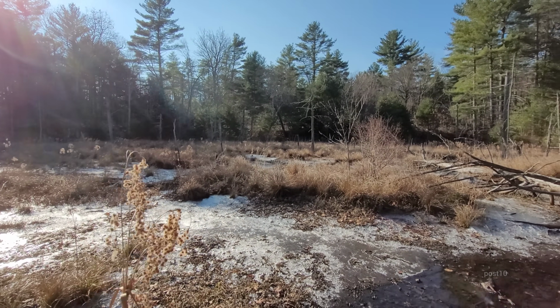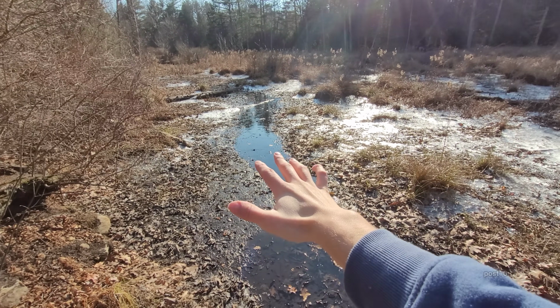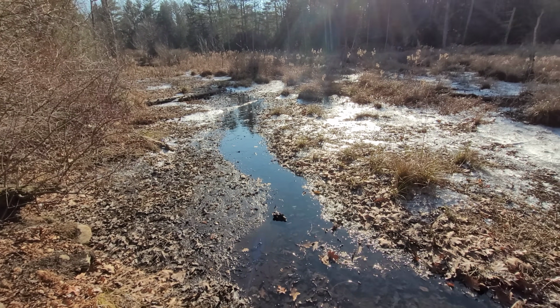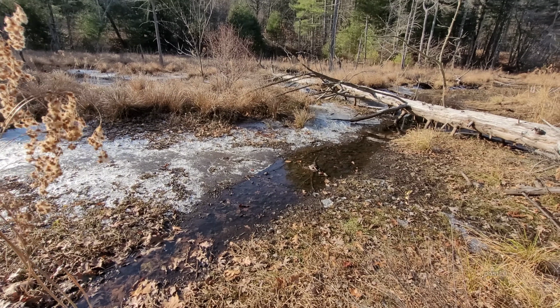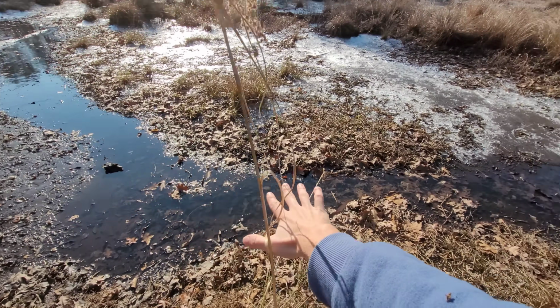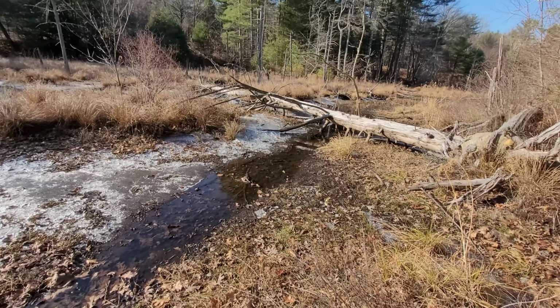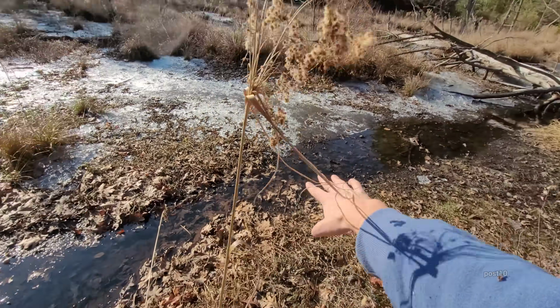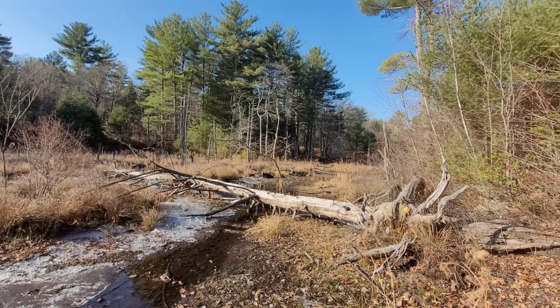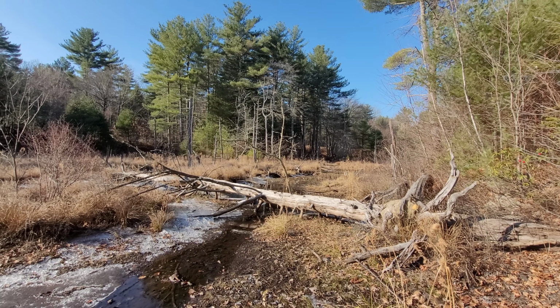And I am glad that Connecticut's drought seems to be about over. When I was here in late summer, I was actually a little concerned about this place. There was the slightest little trickle. I don't even know if I'd consider it a trickle. It's like oozing, but now you see a good amount of water coming through here. This place could easily fill back up in a couple of days if the beavers plugged it.